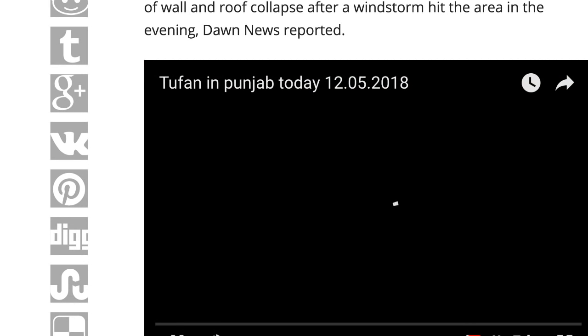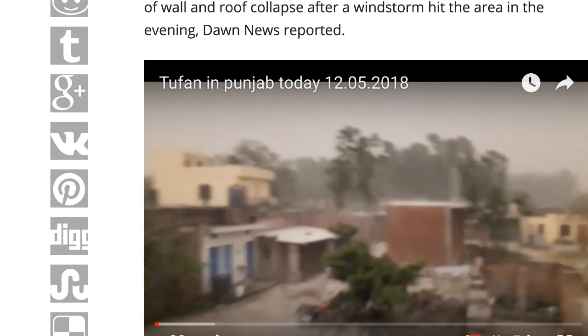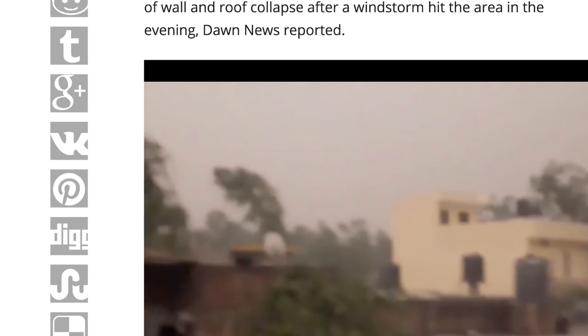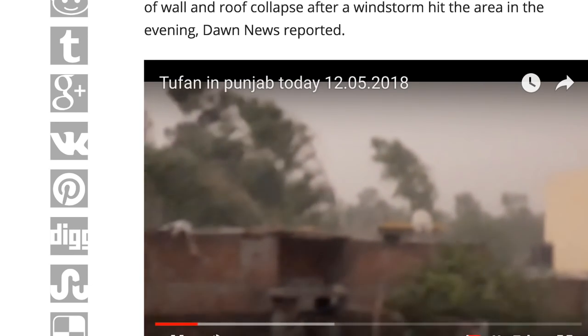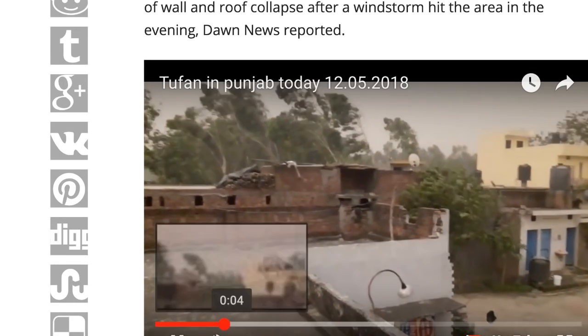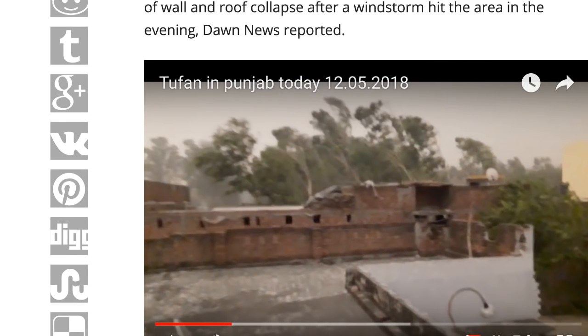20 seconds. 15 seconds, I'll count. Just looks like a normal severe thunderstorm here in the U.S., but for them, that's all I'm going to show there.